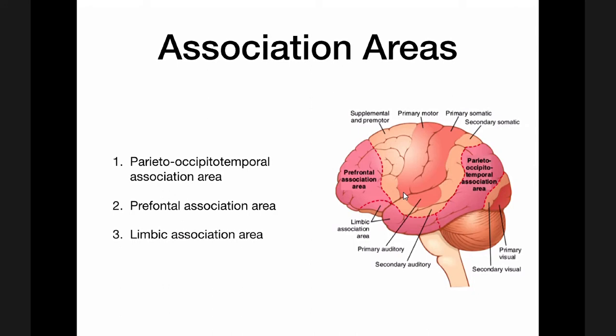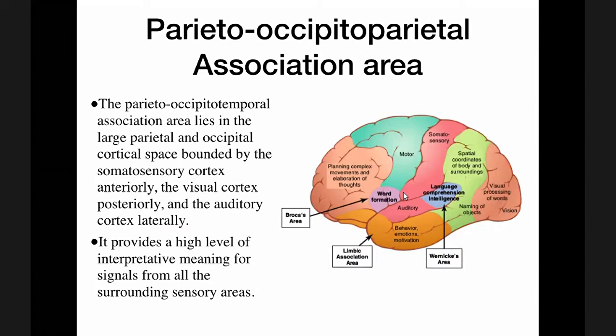So isa-isahin natin. Parieto-occipitotemporal area. Tama ba? Pangit ang pagkakasulat. Association area. So it provides a high level of interpretative meaning for signals from all the surrounding sensory areas because it receives sensation coming from visual cortex, auditory, and also from the sensory. Kaya siya nandun sa gitna.